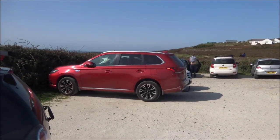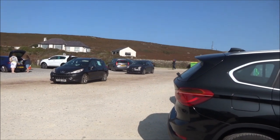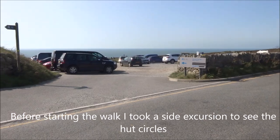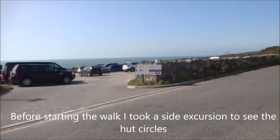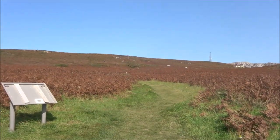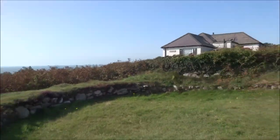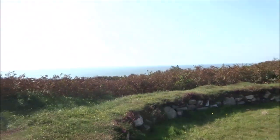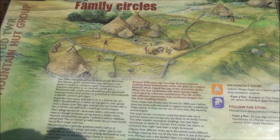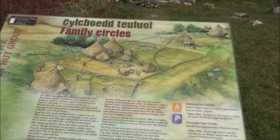Okay, I'm in Holy Island, or Holyhead Mountain. This is the car park for the hut circles, but you can see it's pretty well full up. Very, very popular here. Car park for Elin's Tower. Some information on it. An Iron Age, 2,500 year old Iron Age settlement, hut circles.